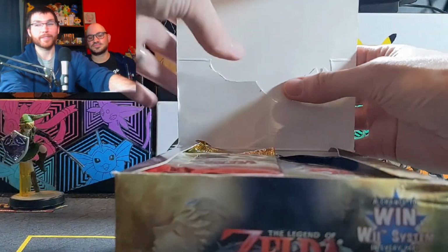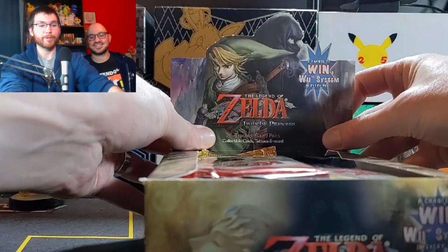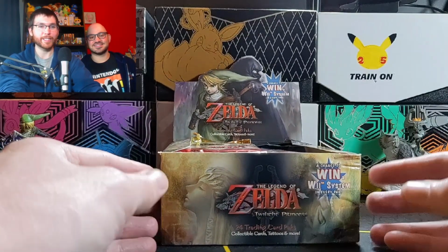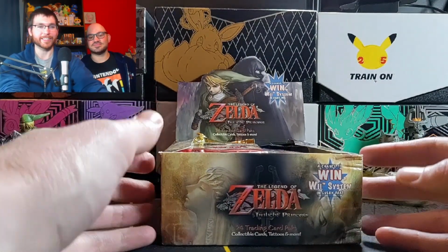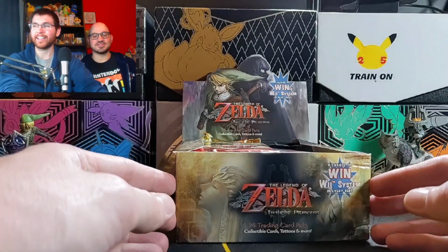So let's pop the top, as I would if it was in a trading card shop. I like these kind of boxes. You don't see Pokemon boxes like this anymore. They're more vertical, so it's nice to see an old school box that sits more horizontally. The Japanese actually still do it like that. Yeah. And I like it.